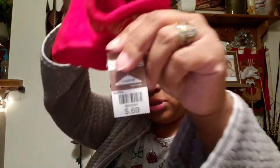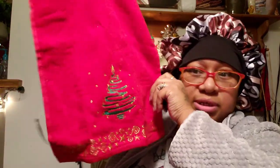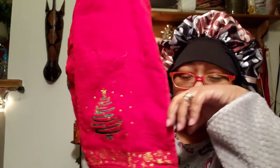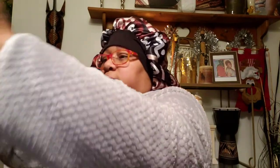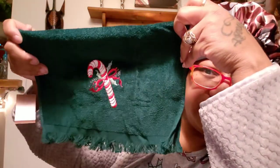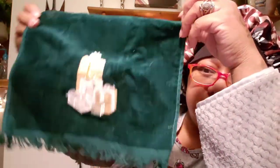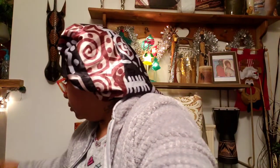So I got some towels. All three of these towels I'm going to show you are 69 cents. These are like little hand towels or whatever. This one just got the little Christmas tree on there. Then I got this one with the candy cane on there. I thought it was real cute and festive. I'm going to wash all this stuff up after Christmas, put it up with my Christmas stuff. So then this one got the little presents on there. I just thought it was cute, y'all. I'm still in the spirit, y'all.